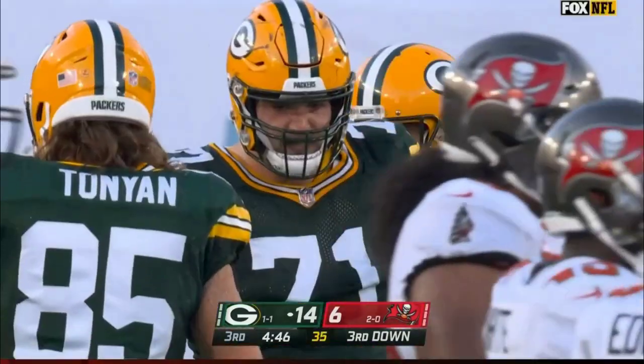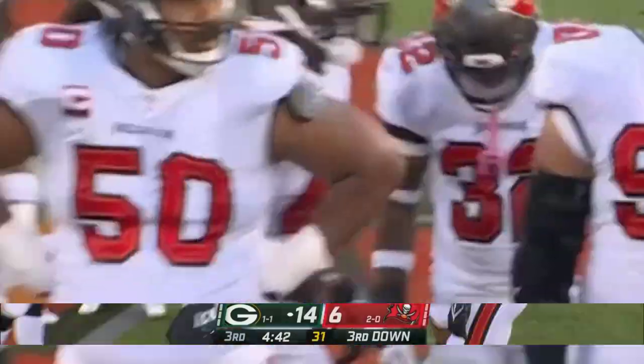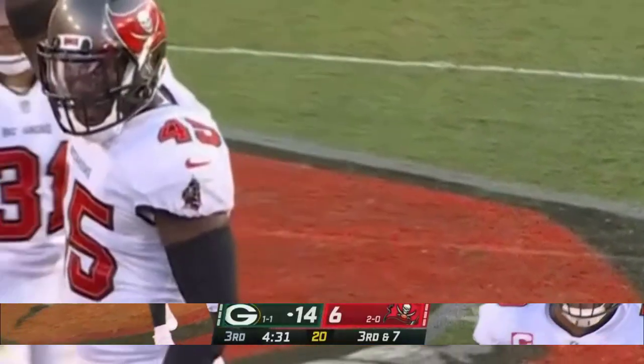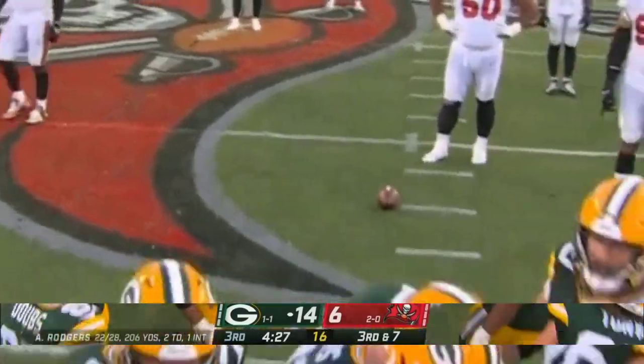And really the turnaround defensively for Tampa, we touched on it earlier in the broadcast, they're winning first and second down. I mean, they're forcing more third downs for a team that doesn't experience a lot of them throughout the course of the game because they're so good offensively on those early downs. To start this half, they're forcing third downs on every drive, third and longs here on 3rd and 7.